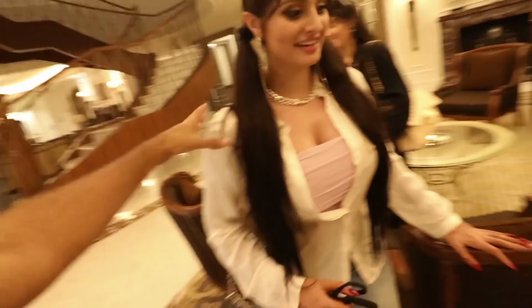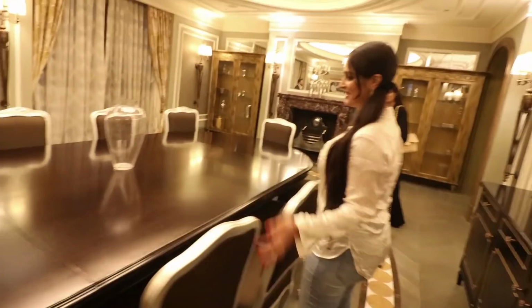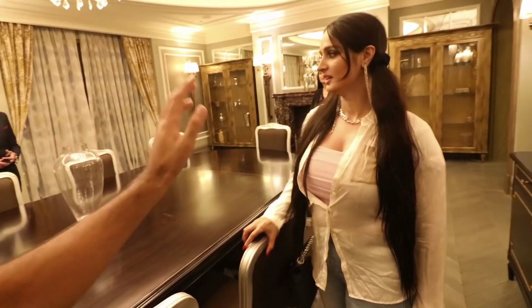Okay, so Lana hasn't seen the dining room. I need your reaction. And I'm a foodie, so the dining room better be good. Oh my God, look at how big this is. This is huge. It's not only long, it is wide. Yo, this is a hotel room. Remember that. This is a dream. I don't feel like this is real. Oh my God, no way! This is like a real movie.